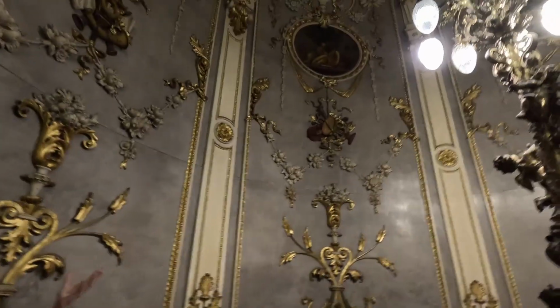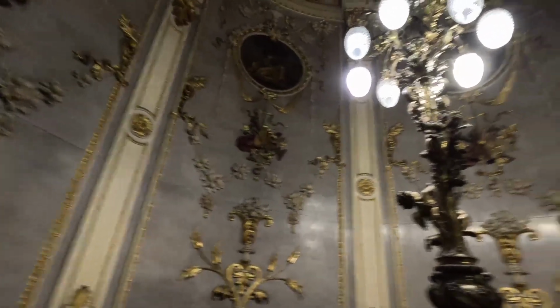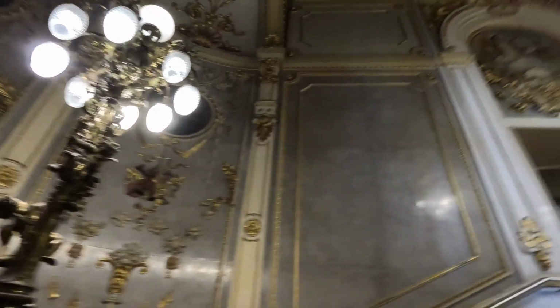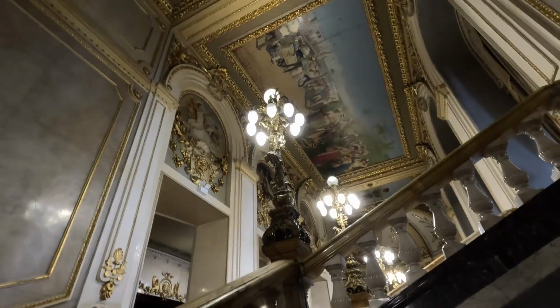Regions of Italy. And of course, take a look at the wall, Rococo style. This was the trend back then, heavy ornate. Shows the opulence of the upper class.